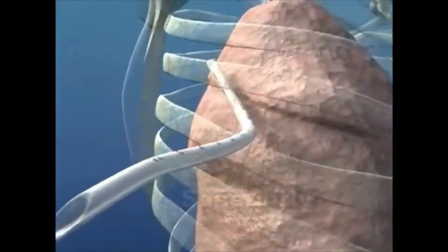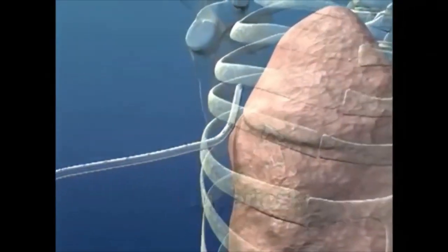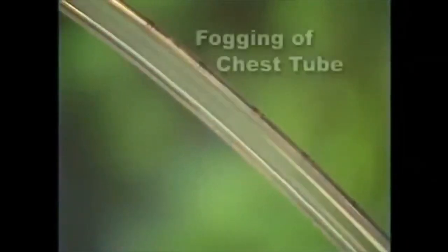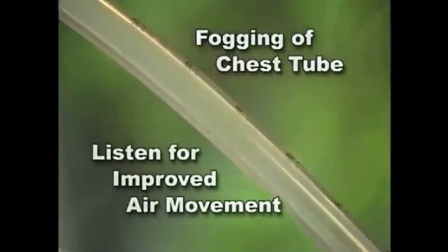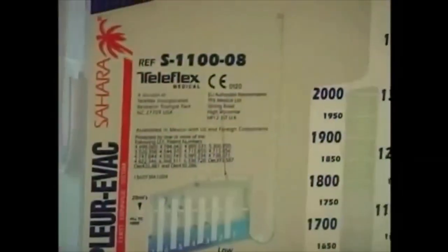Advance the chest tube into the pleural space to the desired length. All of the drainage holes should be well inside the chest cavity to provide a proper seal and prevent leakage. The chest tube should be positioned posteriorly and aimed superiorly in the chest cavity. This will allow for maximum drainage in the supine position.